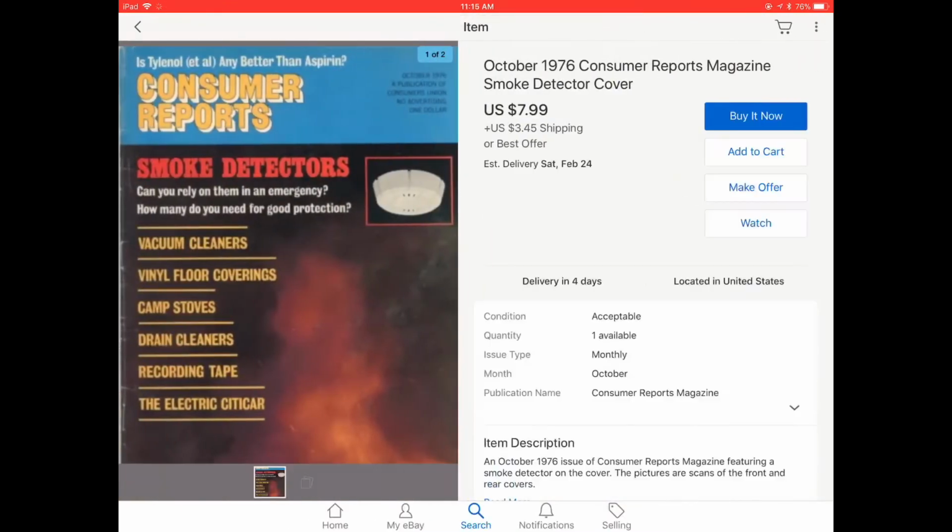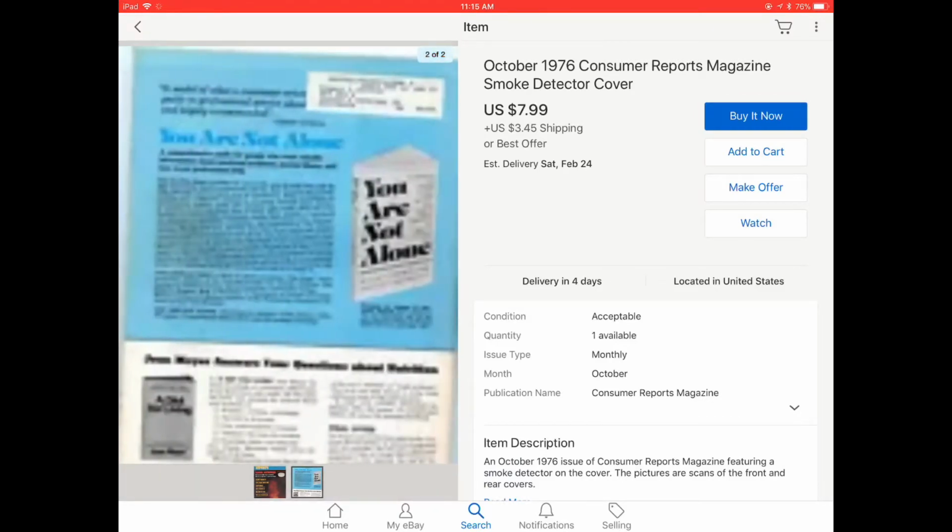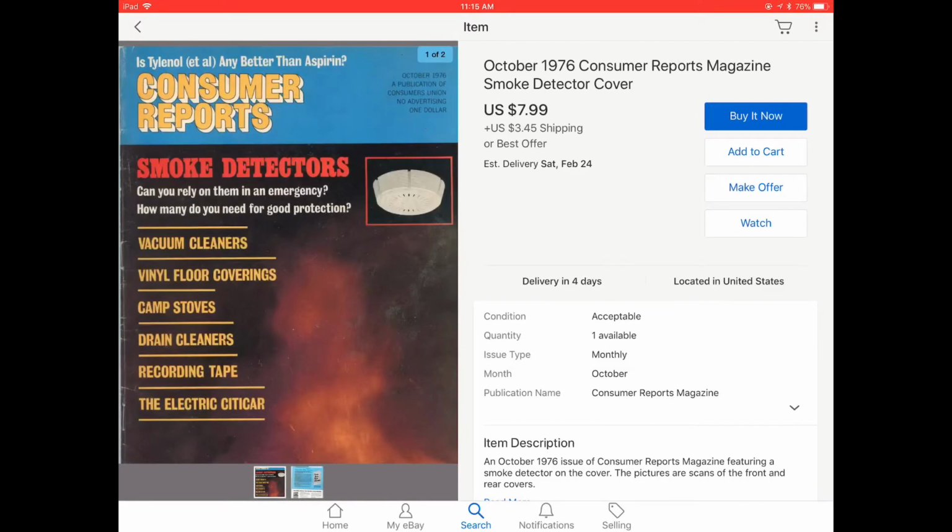Anyway, the only thing I saw today was this Consumer Reports from 1976. It's pretty cool. Definitely considering that. You can see the Guardian FB1 there.